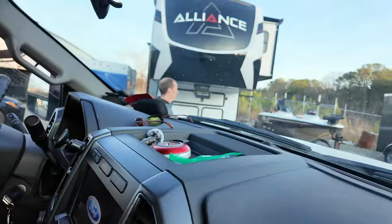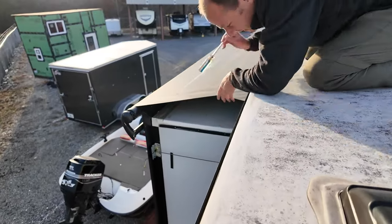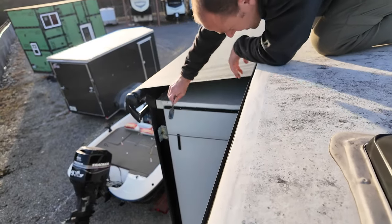Here, and there's the camper right over there. And I again started doing my self-inspection, and everything actually looked really good. Like, the whole shell looked good. I tapped around, didn't find any rot on the outside.